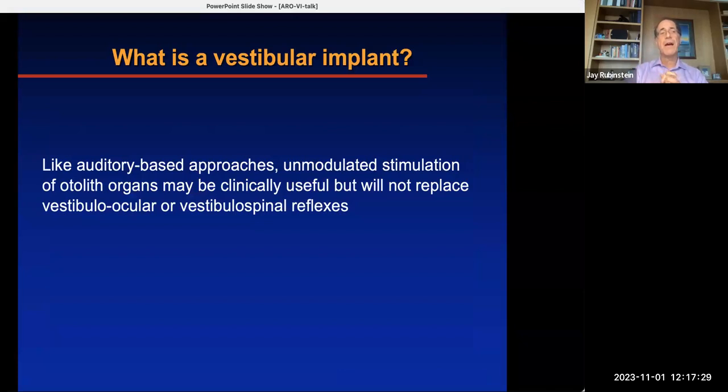So this approach may very well prove to be extremely clinically useful, but it cannot replace vestibulo-ocular or vestibulospinal reflexes. One needs sensors that measure head movement and modulated stimuli of the vestibular end organs to restore anything approaching normal function. But having said that, these devices are simpler, and either an auditory-based approach or an approach like the Las Palmas group describes may prove to be clinically useful sooner than the other approaches I've talked about.